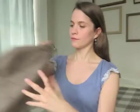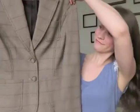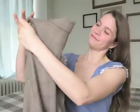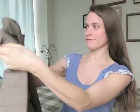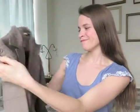This is an item I will probably donate as it is quite old but still in a fairly good condition. This last item is another blazer, which I purchased secondhand in college and have been hoping for inspiration to wear ever since. I had to get real with myself this year and accept that this just doesn't fit my lifestyle right now, or that it was never flattering in the first place.